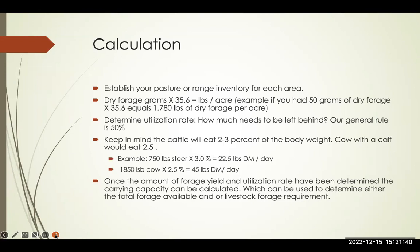So what you're doing from that little transect, you're estimating and you're making it bigger. You're making it from grams all the way to pounds, and you're making that little 1 meter by 1 meter square all the way to an acre by times it by 35.6. So you're actually making that little tiny area really big to estimate your area. Let's use this example. Let's say we had 50 grams of dry forage for that one little transect we took. We times that 50 grams by 35.6, and you get 1,780 pounds of dry forage per acre. So now we know how many pounds of dry forage we have per acre.